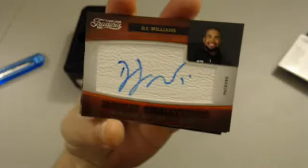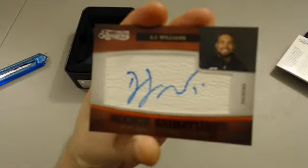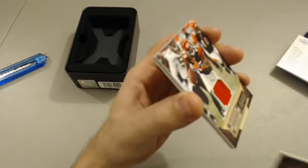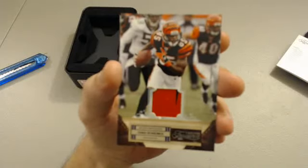Next we got DJ Williams for the Packers. Rookie signatures on football auto. Got a few times tonight, bud. And that is numbered 113 of 299. And that, an Ocho Cinco patch for the Bengals.